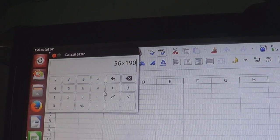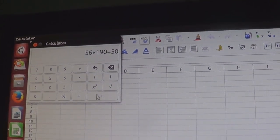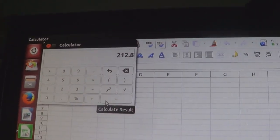So what was the calculation? 56 times 190, divided by 50. Where's the divided here? Divided by 50. It was actually 150, but don't worry. Oh, it doesn't matter. There you go. That'll do. Okay, good. Great. Now I'm going to give you a harder task.